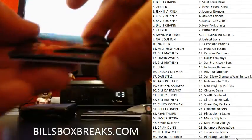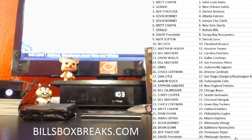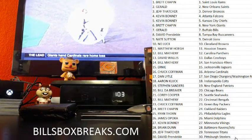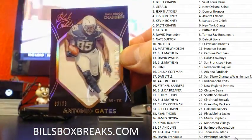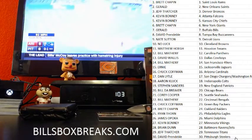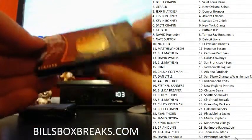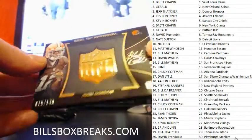Along with Clowney, motherlode, triple relic out of 299 for the Texans. Shadow box of Antonio Gates out of 99. Pure luck. Pure good old luck. All right, then for the Browns, Josh Gordon, seal of approval, 16 out of 149 for the Brownies.